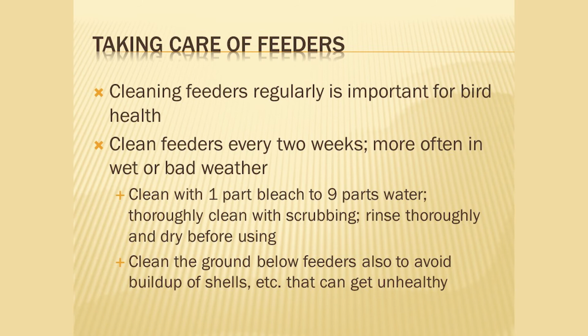And then I also recommend highly that you clean the ground underneath the feeders. Again, the buildup of seeds there can be very unsanitary, and if birds are pecking amongst all that mess underneath the feeder, looking for the few seeds that are good, they can pick up something that's been growing in that feed area. So that's very important.